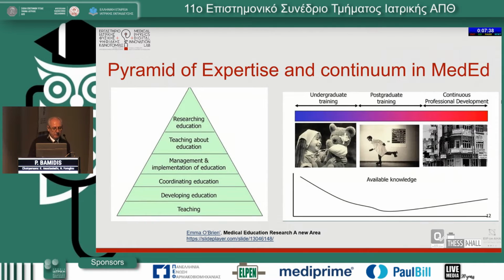And if you want to have it in a similar way, like Areti showed earlier, what Miller's pyramid is about teaching students, well, when you have medical education research, you also have a pyramid. According to publications in this area, teaching is the basis, but then developing education further or coordinating education are more advanced elements of this pyramid. But also managing and implementing educational programs and the introduction of new curricula, or perhaps accrediting new curricula, is something more.